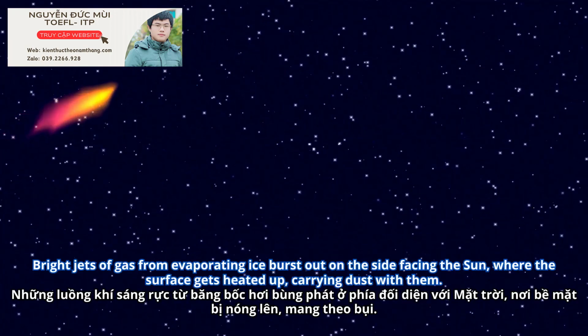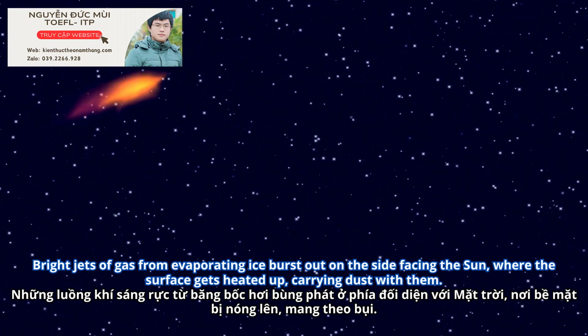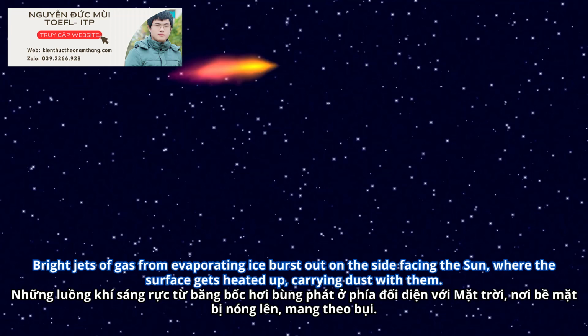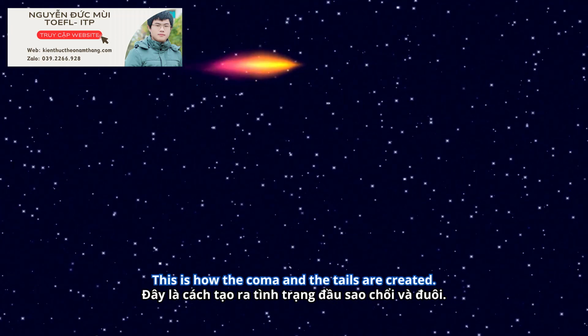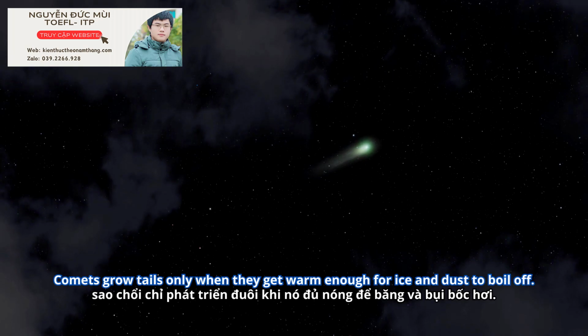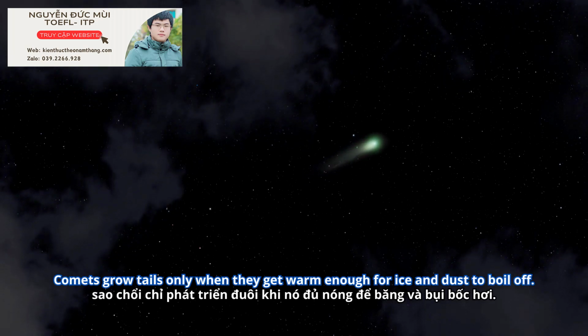Bright jets of gas from evaporating ice burst out on the side facing the sun, where the surface gets heated up, carrying dust with them. This is how the coma and the tails are created. Comets grow tails only when they get warm enough for ice and dust to boil off.